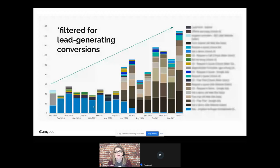But it can also go the other way, where people think, hey, we're getting better and better. We're getting more and more conversions. But what they're tracking as conversions is actually something that doesn't really matter.